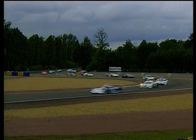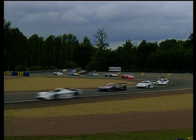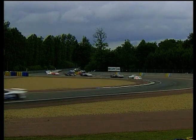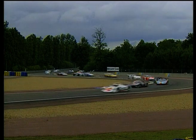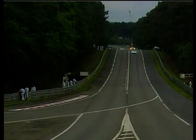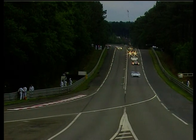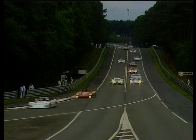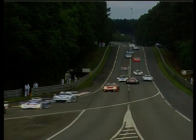The battle for seventh place, Emmanuel Collard in the second factory Porsche, with J.J. Lehto in the first factory McLaren ahead of him. The cars are setting a very fast speed here, and it's only the first lap. This is a demanding course. It's a demanding race on these cars. And that they're going this fast, this early, shows the type of race that could be ahead.